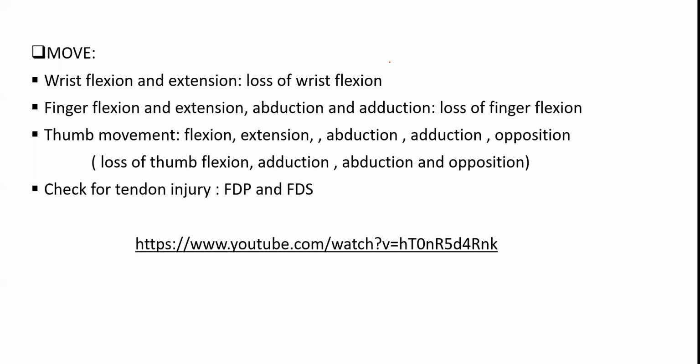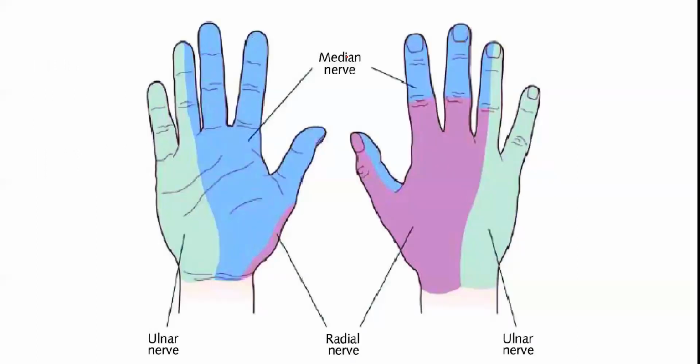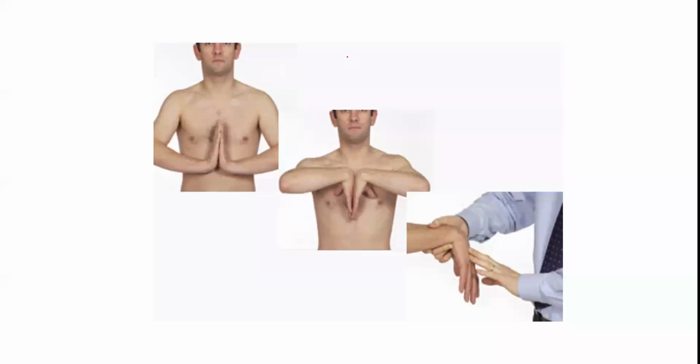After look, feel, we do the movement. In movement, we are going to check for wrist flexion extension. We are going to check the finger movement. We are going to check the thumb movement. Now, there is a lot of movement in here. So first of all, we are going to check the wrist movement. Then we are going for the finger movement. And especially, we are also checking the thumb movement. Let's have a look. So this is your wrist flexion and extension.